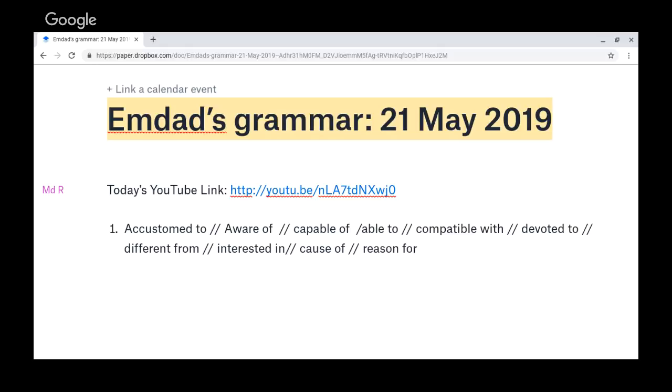But if you ever say "reason of," you're 100% wrong. You can never say, what is the reason of pollution? Now, what is the reason for pollution? Is it clear? See my point?